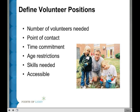Also think about the point of contact. Is it you? Is it someone else at your office or another community volunteer? But who is the person that potential volunteers can contact to learn more about the garden, to learn more about things that they can do?